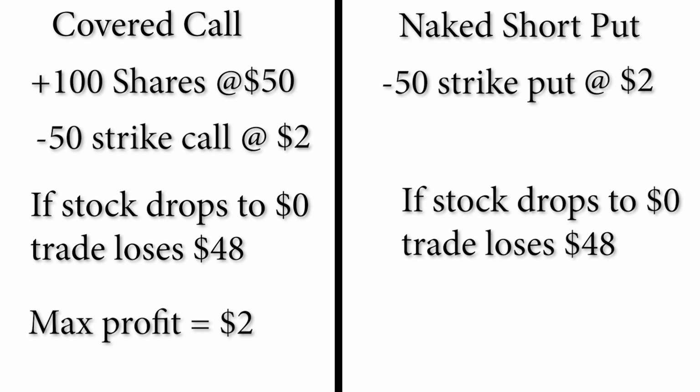If the stock stays above $50 per share, your sold put would expire worthless and you get to keep the $2 premium. So as you can see, the two trades are actually identical. Now, I do have to disclaim here that there are situations where a surface comparison like this may not work out to be perfectly even.